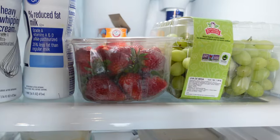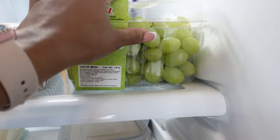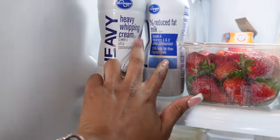And at Costco, I love to go for their fresh fruit. So I got this for like $6. And then this big pack of grapes for like $7, $8. And then from Kroger's, I got these two things. I got some butter, I got some Sprite.